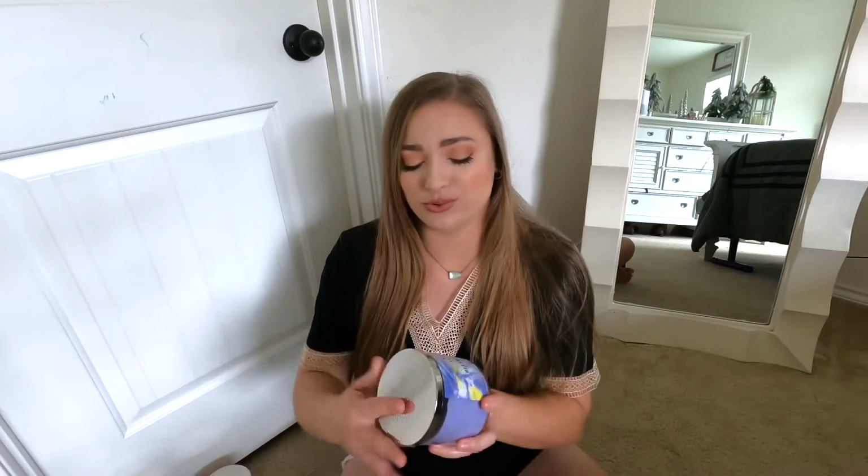I feel like this could be a regular scent, and I would probably buy it again. I also grabbed Sugared Lemonade and Blueberry Sugar. Now, I've never had the Blueberry Sugar before, but I did pick it up. It is in this haul, but I do love their Sugared Lemonade, and I feel like blueberries and lemon go so well together, so this just sounded really good, and it is pretty.